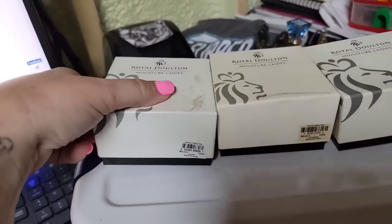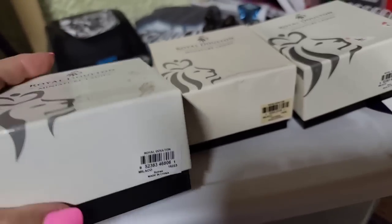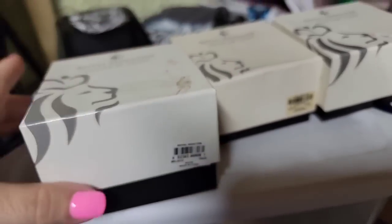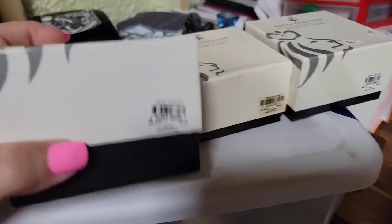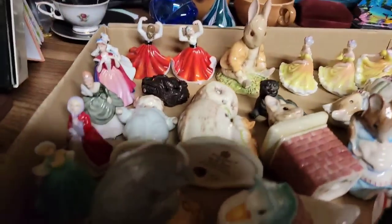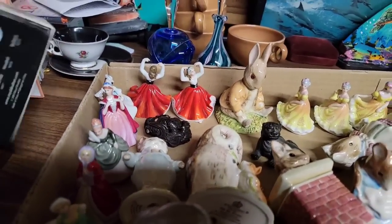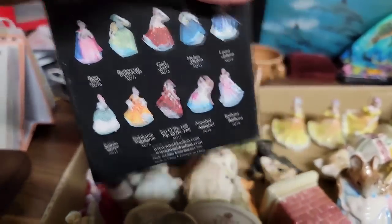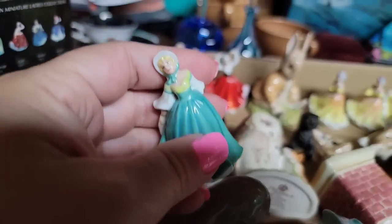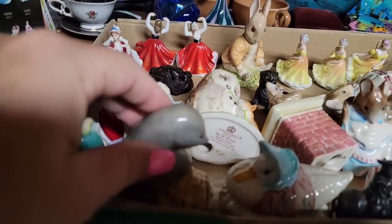Alright, so we're going to start here. These are some Royal Doulton miniature ladies, and I actually have about 20 of them. I paid $100 for them. Okay, this one doesn't want to open. Well, let me show you the ones in the box. Only 3 of them had their own boxes. The nice thing is this shows the whole collection. I did pay about $5 for each little tiny figurine, but they do sell between $15 and $25, so I'll get 3 to 4 times my money on them.